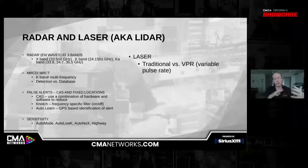In addition to that, we also have 4 different sensitivity modes on our detectors: auto mode, auto locate, auto NOx, and highway. And these vary basically in terms of how much they may or may not filter out. Auto mode is pretty much set in the average. And as I tell people, when you're going below about 20 miles per hour, that'll mute K-band alerts that you have. So as you're driving locally someplace, that really should help minimize any of those alerts that you get.